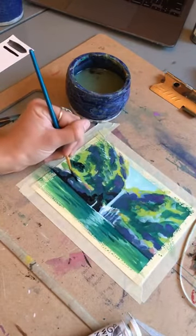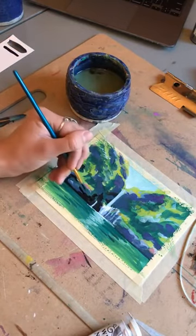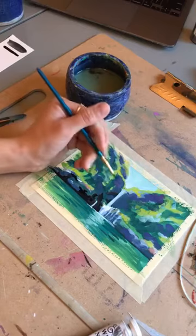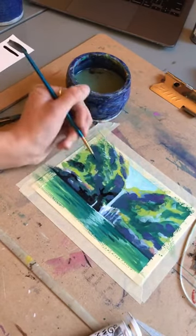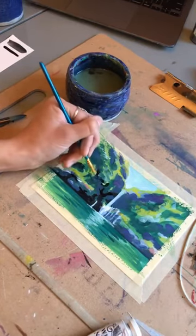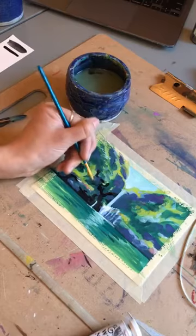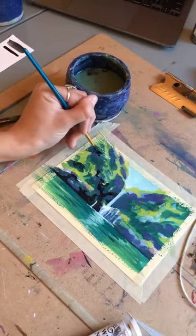So when I'm doing the detail, I'm not super focused on getting it exactly like the photo, because I'm interpreting this the way that I want to. I'm just getting the shadows and highlights, alternating between the shadows and the highlights until I get what I want. Usually I don't do black this early, but why not right now?